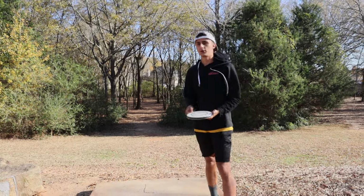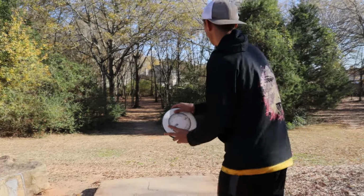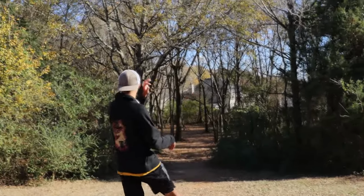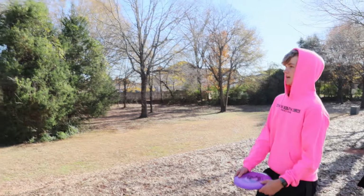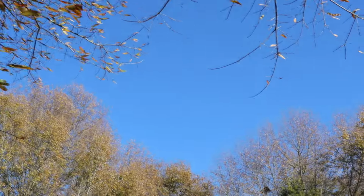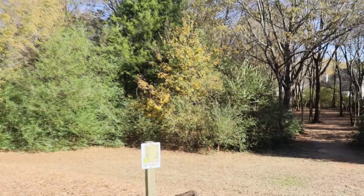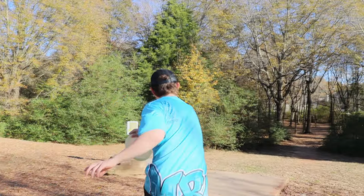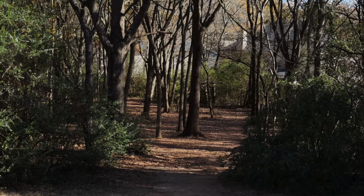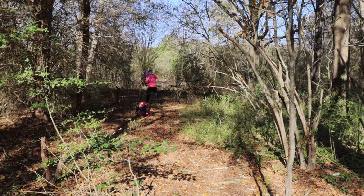Hole two, par three, 226 feet. We have a massive tailwind right now. Backhand hyzer to the left. I am going with the Condor. Oh, what is he? That might work. Oh, no. It's in the middle of all those trees. The Glowberg. That's a great disc for this hole, honestly. Oh, that's pretty good. Oh yeah, I got to the backside. That's like 20 feet. Condor forehand roller.